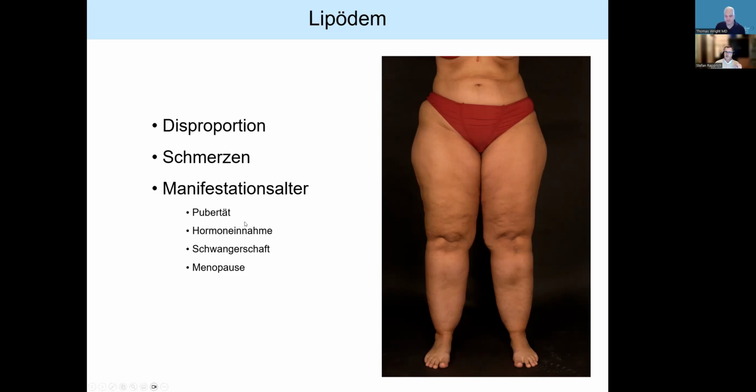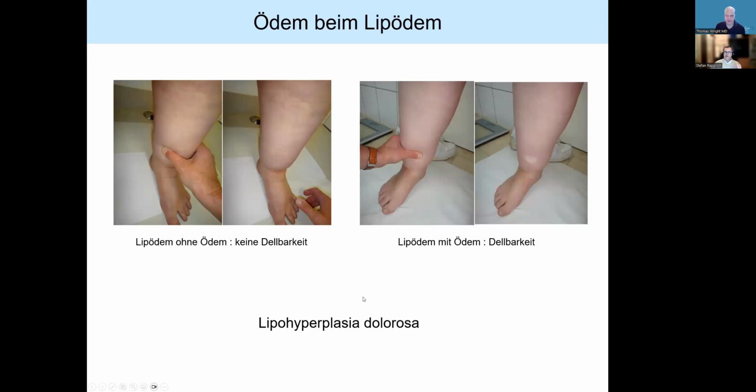Well, the beginning is with hormonal changes in a woman's lifetime: puberty, pregnancy, and menopause. These are critical trigger factors. And now the discussion about edema. When we press our thumb into the lower leg and there is a pitting, a hole, that's a proof for edema. And on the left side, the tissue is soft. There's no edema. That can be in early stages in the morning, but during the daytime and in summer, in the evening, there is more and more edema visible. So in this case, a decongestive therapy should be made.